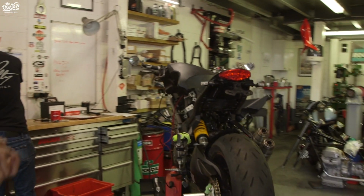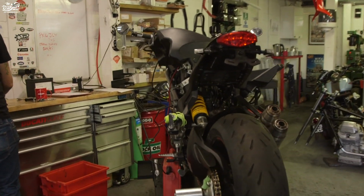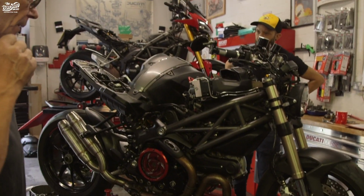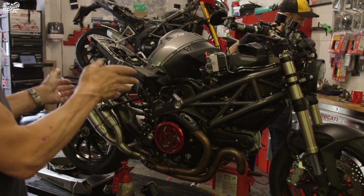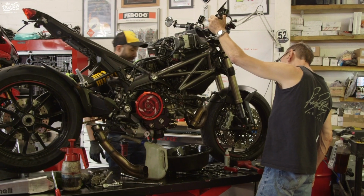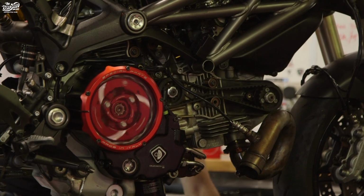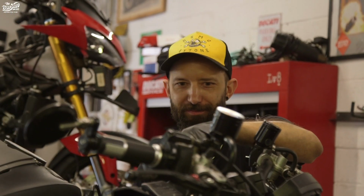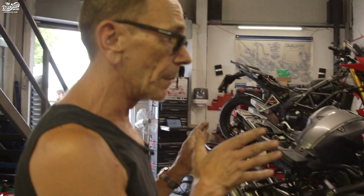On this bench we have a 1100 Evo Monster that has damaged its crankshaft. It had an oil starvation problem, and so I replaced the crankshaft. Max has reinstalled the motor, and we're just about to kick it into life for the first time. And we're pretty confident now that it's got oil pressure and that it's going to be fine, and we can deliver it back to the customer on Monday after an MOT.